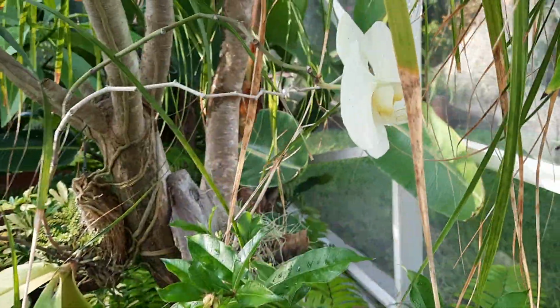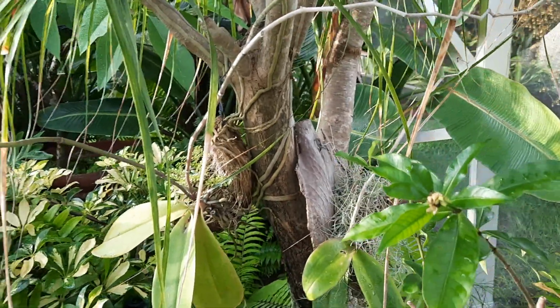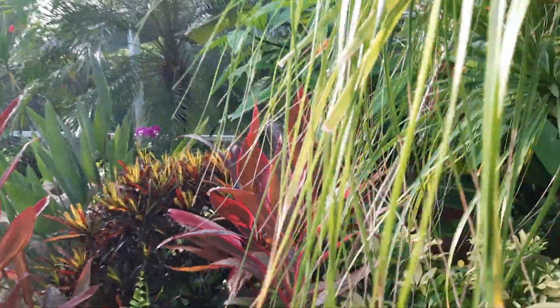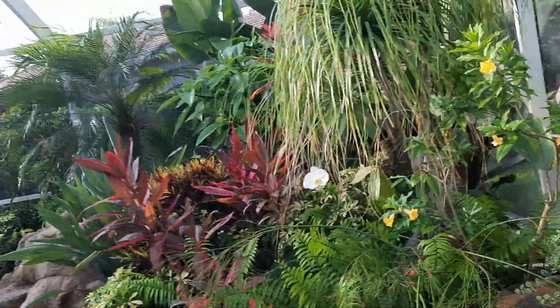That's Phalaenopsis on the coconut husk there, but it's also attaching to this elephant foot. I see there two flowers of the Phalaenopsis that attached to Rabalini.